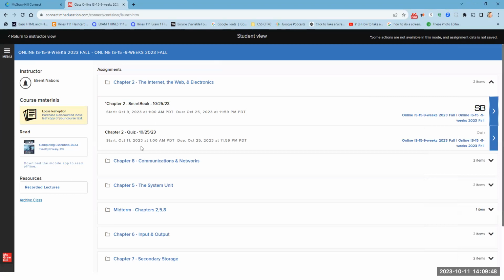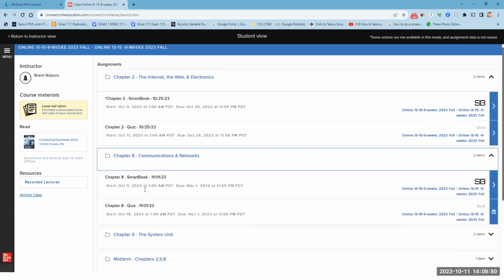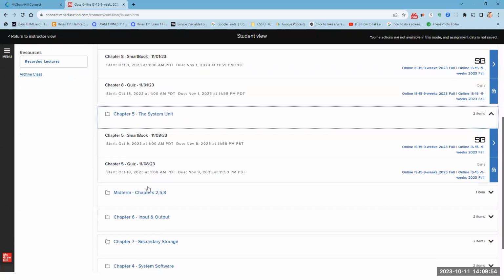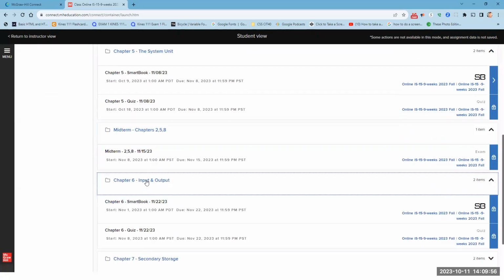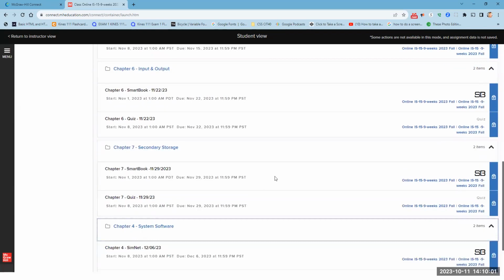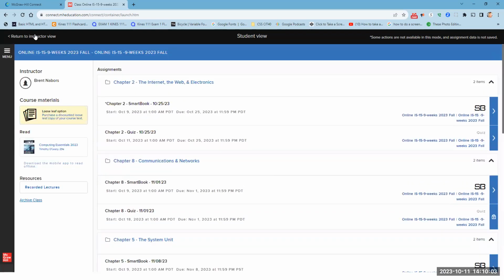Each chapter has dates ready and is the same way. There's a smart book and a quiz. A smart book and a quiz. Midterm. Smart book and a quiz. That is Connect.